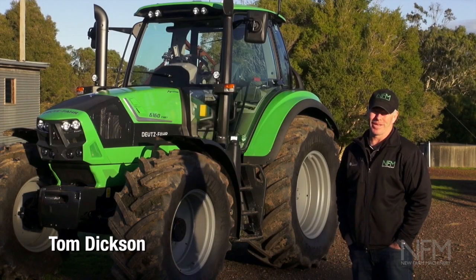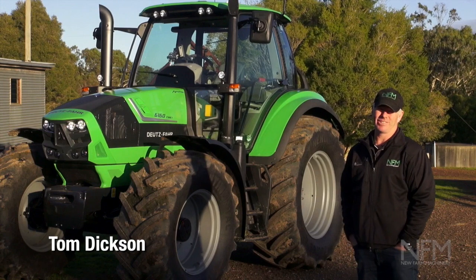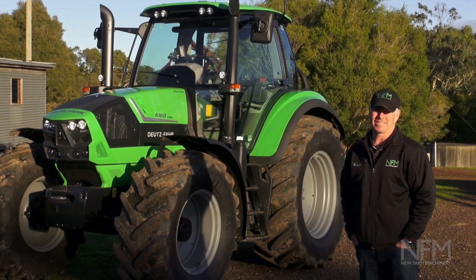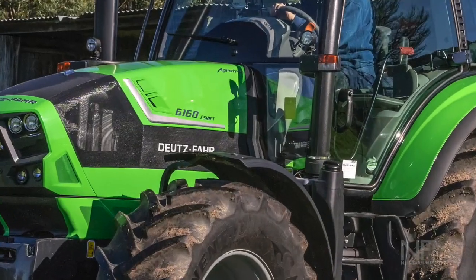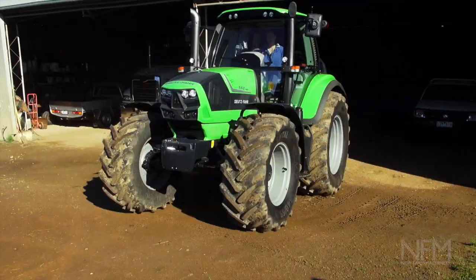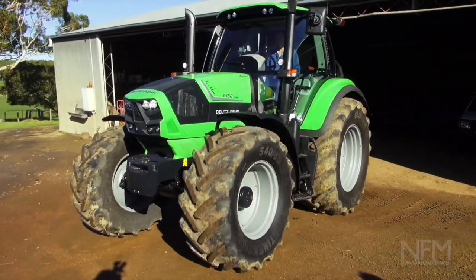We're at the Comptons farm at Myamyn to check out a new Deutz tractor that they took possession of about 3 weeks ago. It's the new Deutz 6160C, which C stands for comfort shift. And I think this is probably what the key feature of the tractor is going to be.